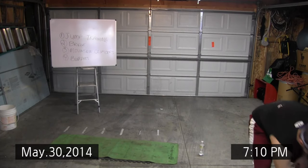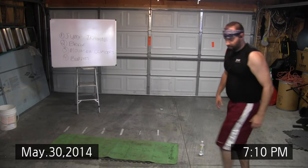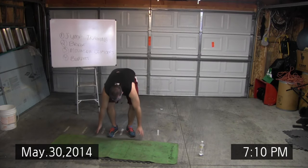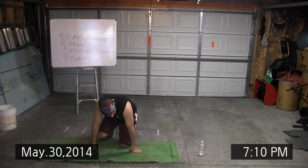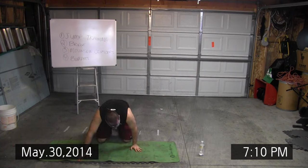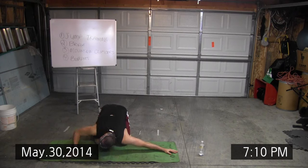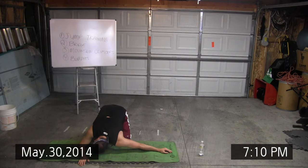Get into the stretch. Start with our chest. Come all the way down. You sit back on your feet. Left arm is going to come out to the side. Head is going to turn towards the right side. Dip your chest down. Relax.